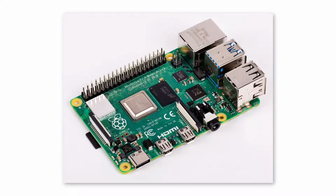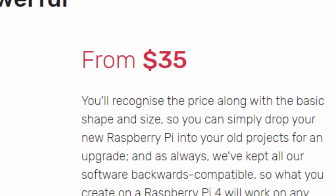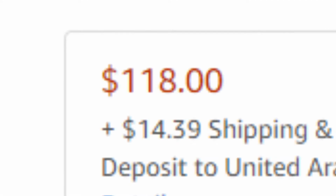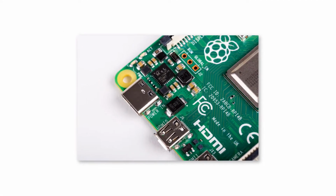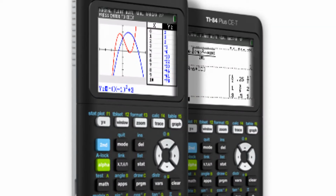In the same 2019, where Raspberry Pi 4s are being sold for $35, TI-84s are being sold for $118. Now normally this is the part of the video where I show you an example of how this problem is being fixed. Sadly, nothing like that is happening.